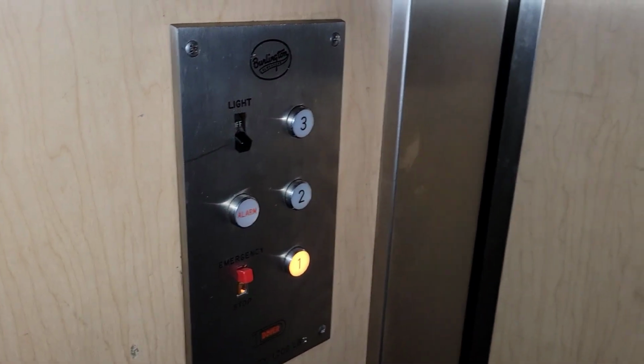This is a bit unnerving. The flash. Watch this lovely leveling. That is so weird. Oh, actually, you hear the relay.